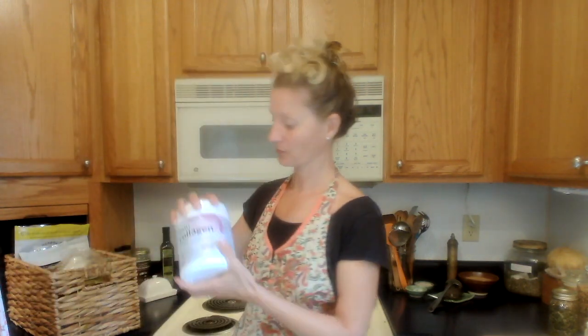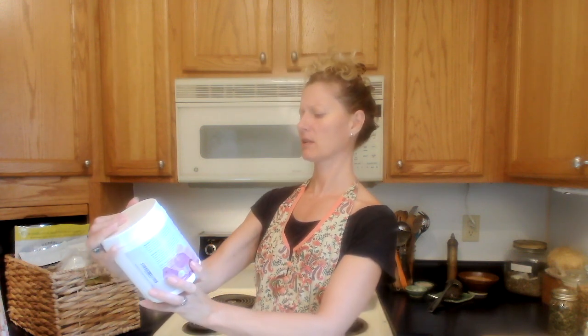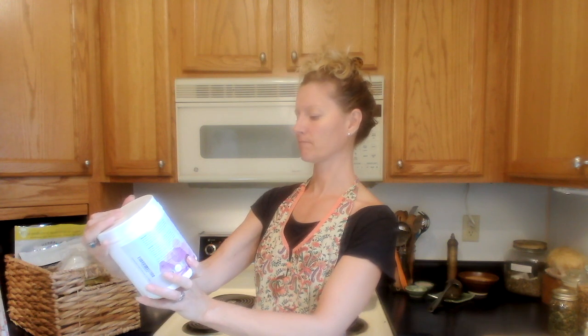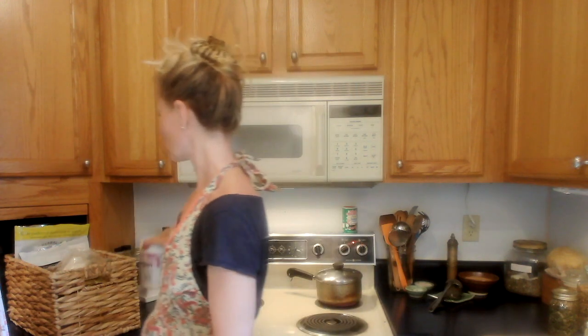Okay, so I do a scoop of collagen, multi-collagen, protein. This supports skin, hair, nail, and joint health. It's very important that animal products come from pasture-raised animals. So this is grass-fed.